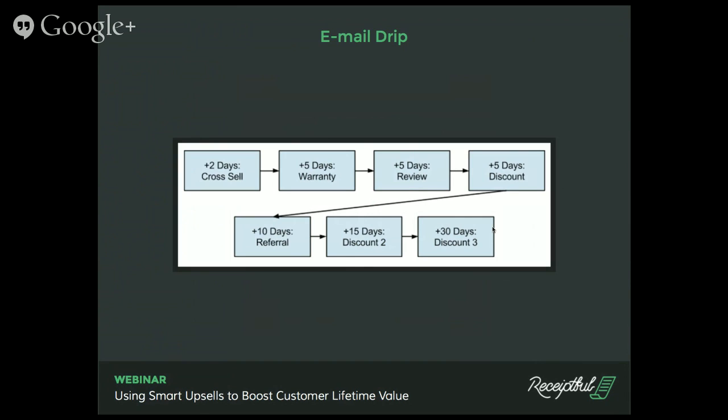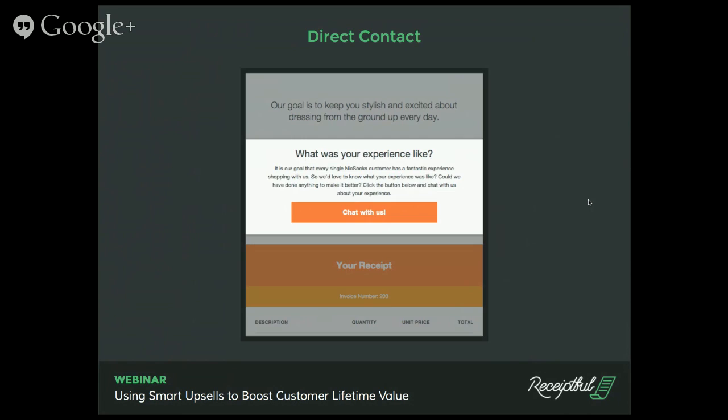And ideally, this would go on forever until they tell us, we don't care about your emails, we don't want to see any more of these. But you can see with just 7 emails here, I've, back of the napkin, built a 60-day email sequence, which is amazing. So it's a really powerful thing that you can do to implement some of these tactics.